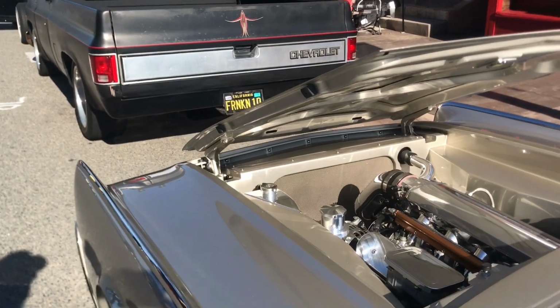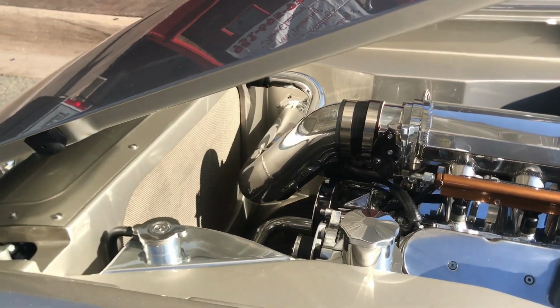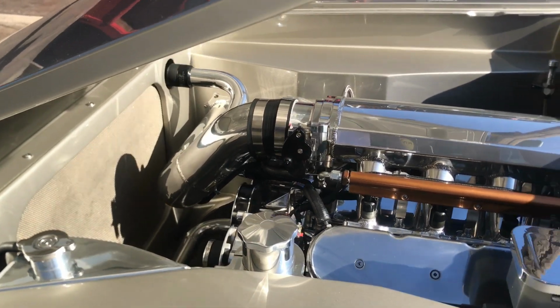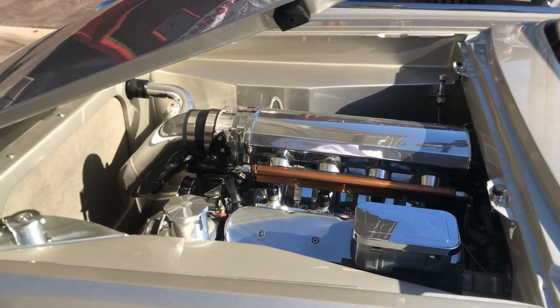Look at this motor treatment here. This is a beautiful LS. This cold air is done right. He's routed it through into the fender, and he's actually pulling cold air. Fuel rails, love the plenum.